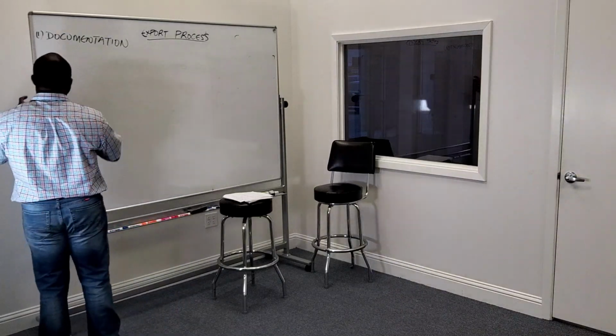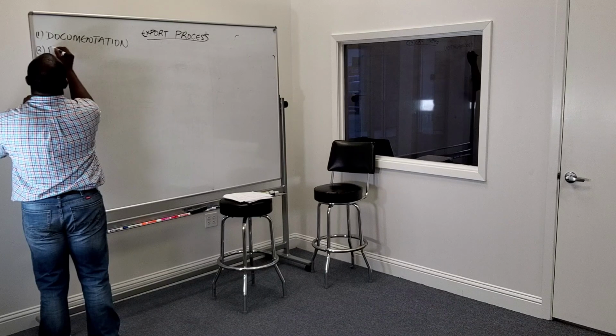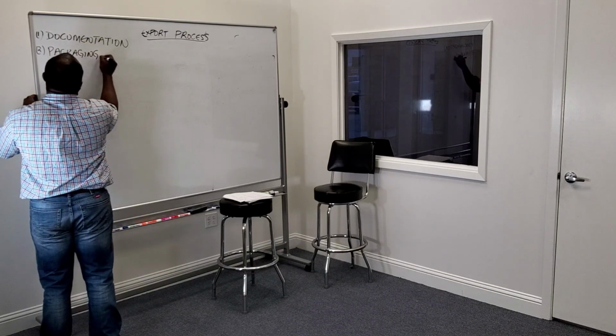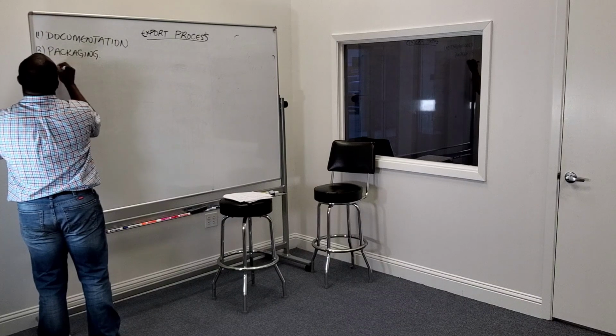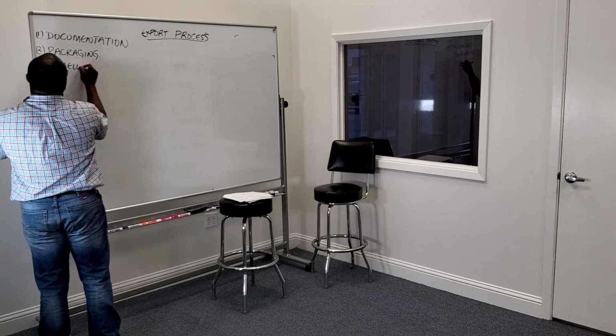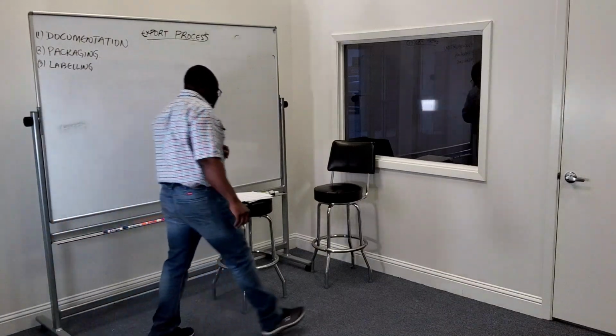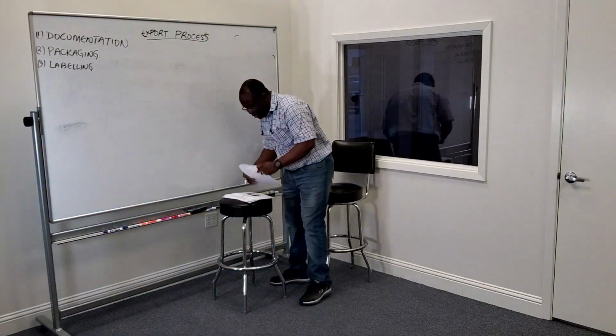Then we need to look at the packaging. How do you package it? It needs to be packaged correctly, and the labeling. This is not too important for you. But let's look at documentation. So when we talk about documentation, what are we looking at?